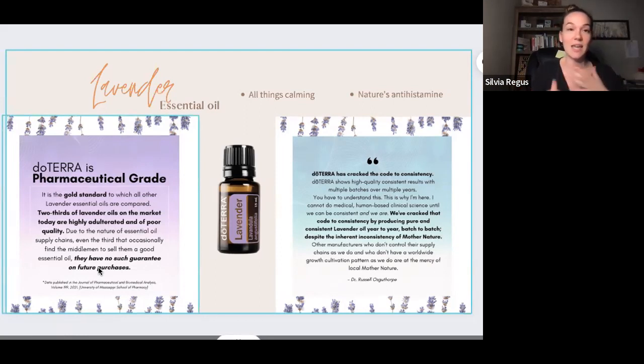So he basically came out and was like, we now have pharmaceutical grade lavender, and it is the gold standard to which all other lavender oils are compared. 2/3 of lavender oils on the market today are highly adulterated and of poor quality. Due to the nature of essential oil supply chains, even the third that occasionally finds the middlemen to sell them a good essential oil, they have no such guarantee on future purchases. doTERRA has cracked the code to consistency. So doTERRA shows high quality, consistent results with multiple batches over multiple years.